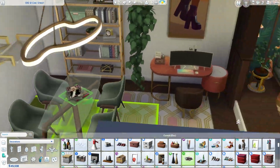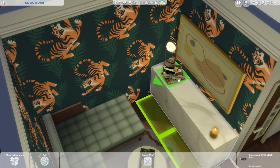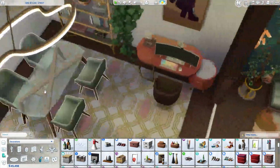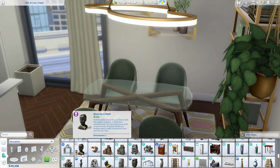Oh, fashion magazines! Fashion magazines! Yes. But not right in the middle. Things like this rarely are placed right in the middle of surfaces. It's weird. Looks really fake. These vases? Oh, this.